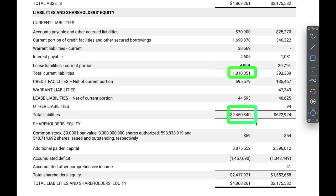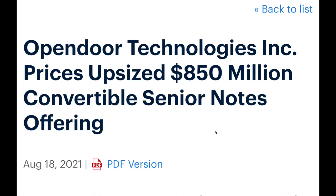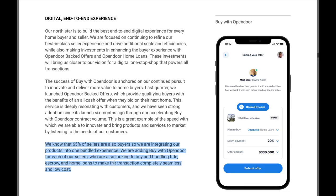And there's what I was talking about. They raised another $850 million in Q3 right here to go on top of that cash to be able to buy more houses. One thing this company is doing, you see it right here: "We know that 65% of sellers are also buyers, so we are integrating our products into one bundled experience. We are adding Buy with Opendoor for each of our sellers who are also looking to buy, and bundling title, escrow, and home loans to make the transaction completely seamless and low cost."